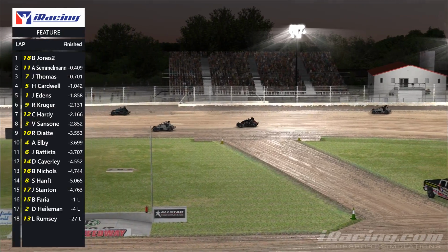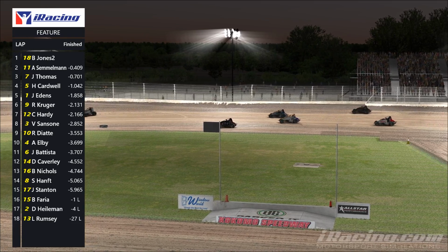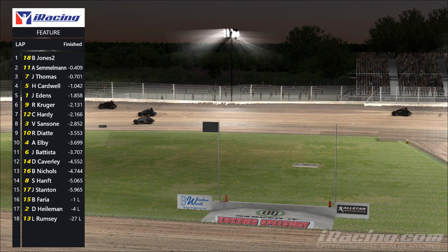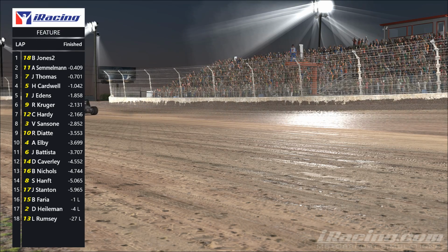So, your final standings here. Jones, Semmelman, Thomas, Cardwell, Edens, Kruger, Hardy, Sansone up to 8th. And that's how it's going to end. So, no green-white checkers. Fairly decent race for the lead for the first half of the race. And then Jones kind of took control of it.